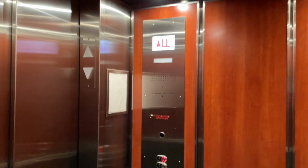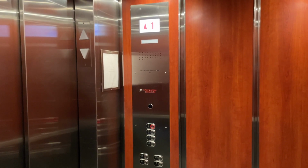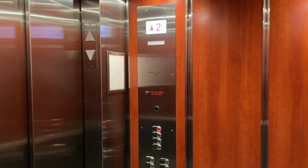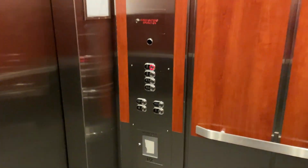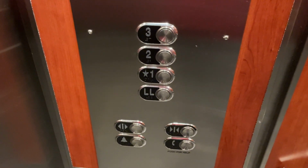Going up. All right, we're gonna end it up here. Capacity is 4,000 pounds. This is car P2. Third floor. All right.